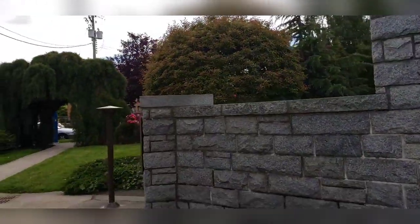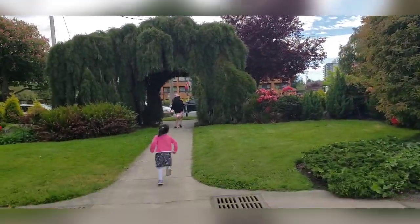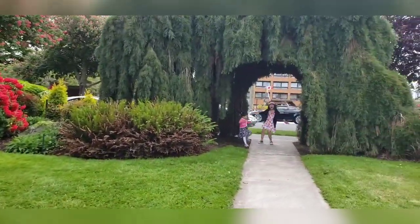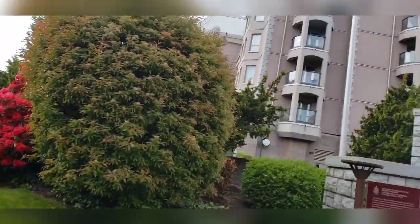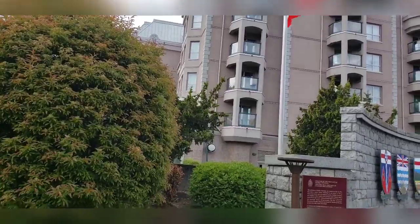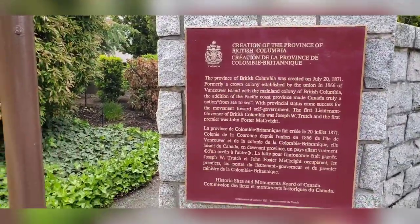Oh yeah, guys, just take a look. How beautiful is Victoria, BC, guys? Look at those plants and flowers surrounding the building. And this is the Grand Pacific Hotel in Victoria, BC, where you can stay whenever you visit Victoria. It has some kind of history. It is in the province of British Columbia.